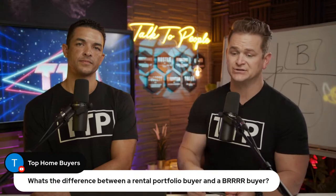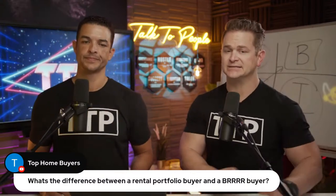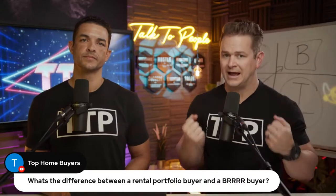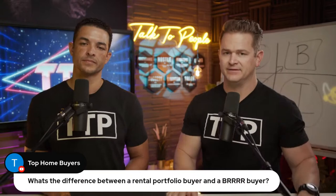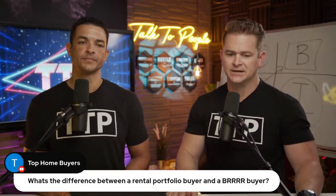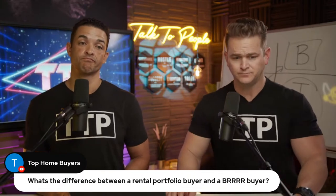With a BRRRR strategy, they have to get it at a significantly lower percentage because they have to build in equity to be able to pull out all their money. They do sweat equity, fixing it up and making it look a lot nicer. So they still have to get it at a good discount. Rental portfolio, not as much. Good question, though. I learned something.